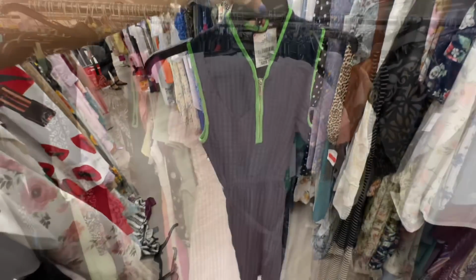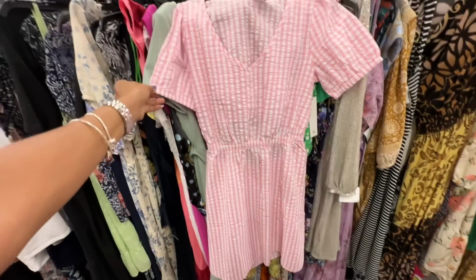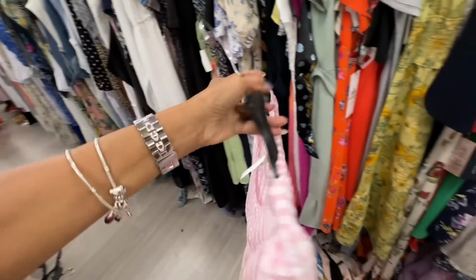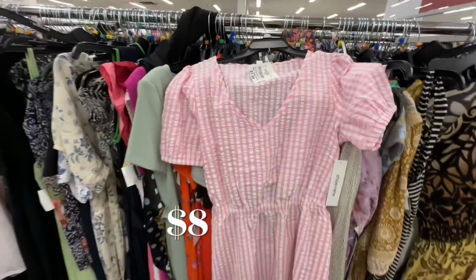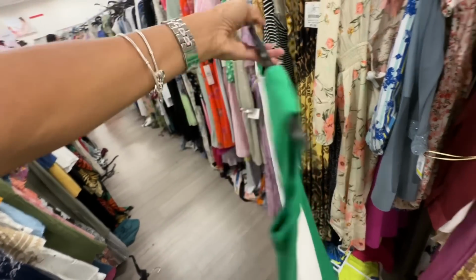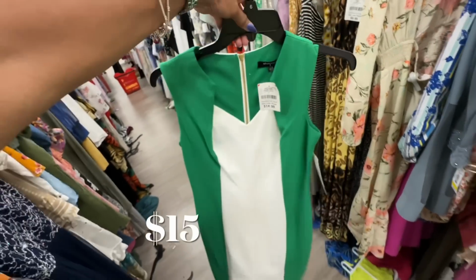Nice dress, right? This is a pink and white dress. Elastic in the sleeve, elastic in the waist, V-neck, and the back has a cutout right there. Let me see the price for it. Oh, $8. Oh, I like this. The green and white, Charagano. That's the brand. A zip in the back. $15 for this.